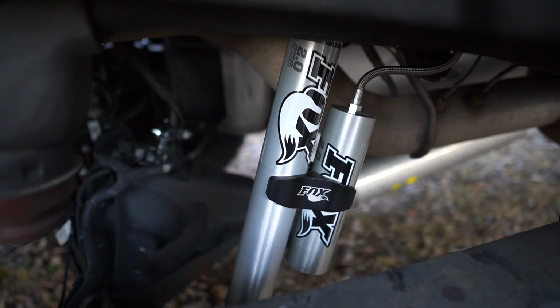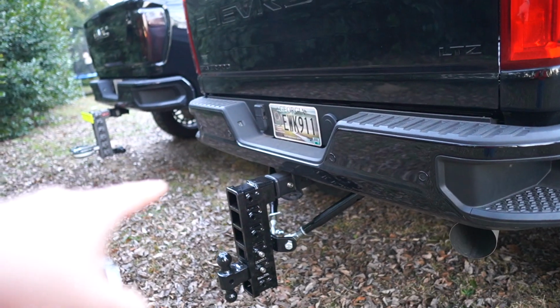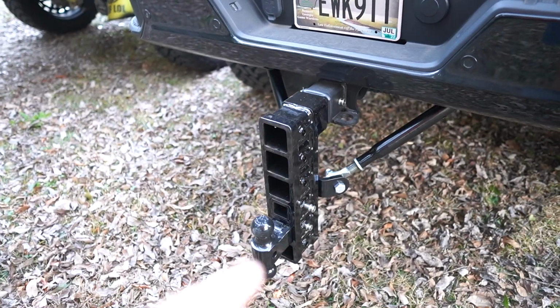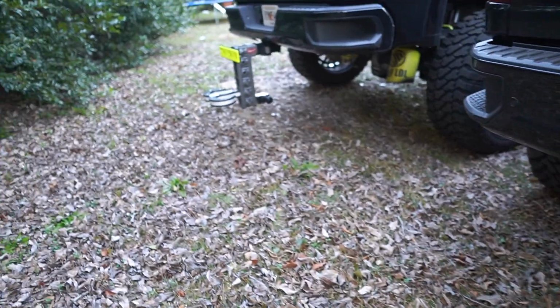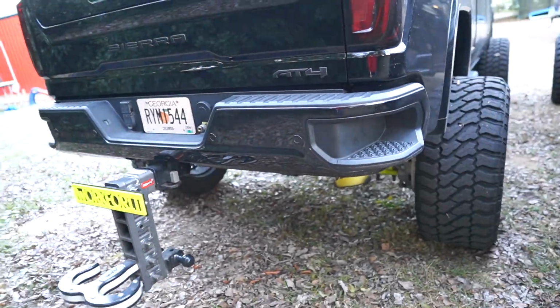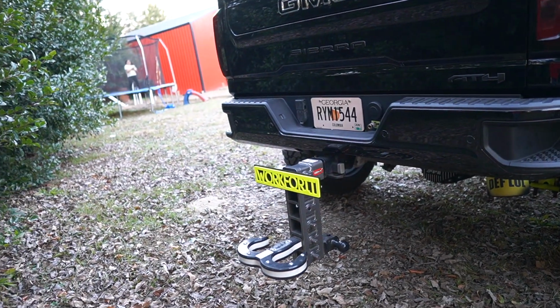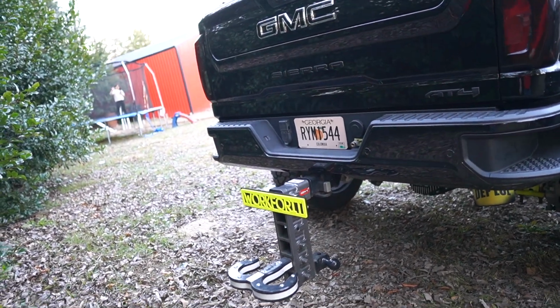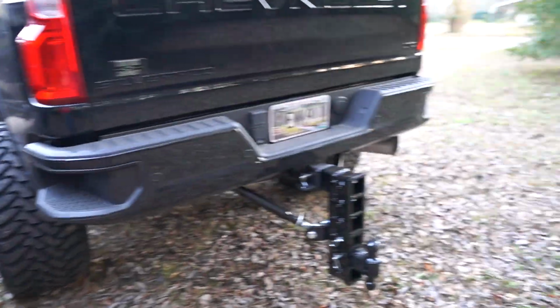Got Fox reservoir shocks in the rear. He actually powder coated his Gen Y hitch black as well. It looks really good. Seeing this makes me kind of wonder, should I go ahead and get mine powder coated black too, or just keep it original? Let me know in the comments below what you guys think, if I should keep it original or powder coated black.